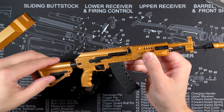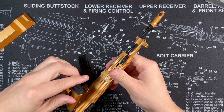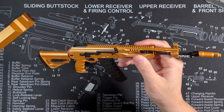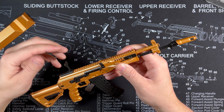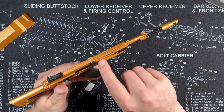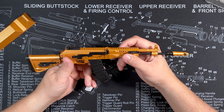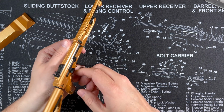Adjusting stock. It folds, which is very cool. Be careful with that paint job. Like I said, it definitely is scratchable. That paint job will come off. I'm pretty sure they sent me the wrong one. Like I said, I think it's supposed to lock into here, unless this one doesn't do it, but that's what the instruction says. I don't know. You guys let me know.